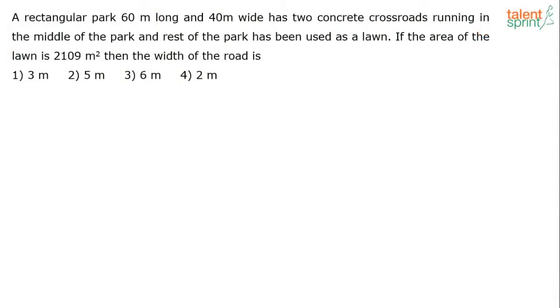A rectangular park 60 by 40 has 2 concrete crossroads running in the middle of the park, and the rest of the park has been used as a lawn. If the area of the lawn is 2109, then the width of the road is. Now this is exactly similar to one of the questions that we have discussed in the topic of mensuration. So if you have gone through all the videos of mensuration that we have, you should be able to solve this in about 40 seconds maximum. Yeah. So let's see how many of you get the right answer.